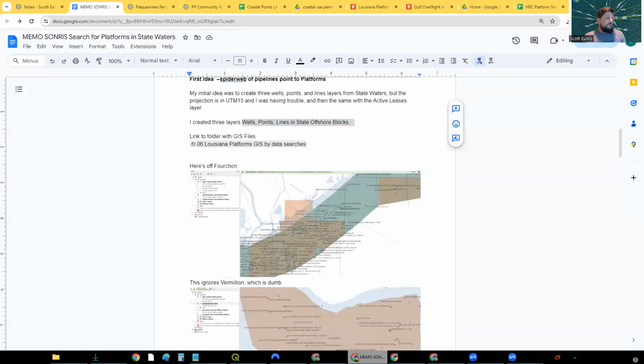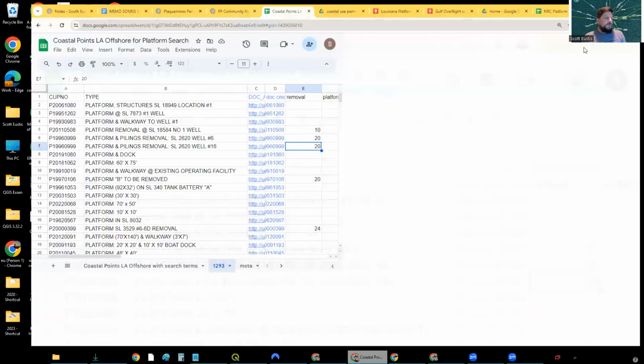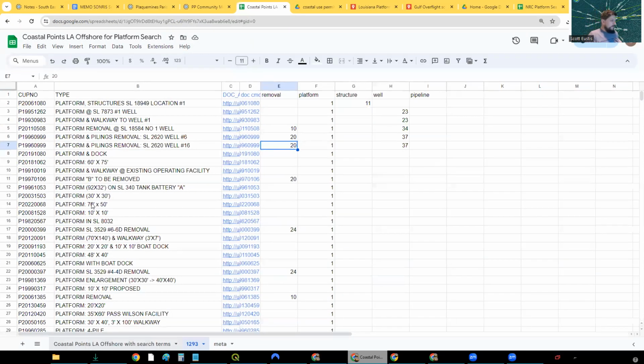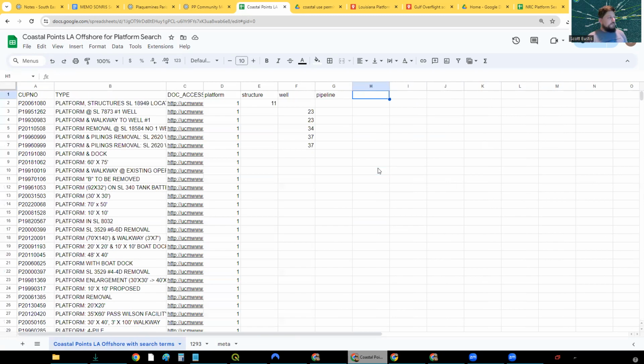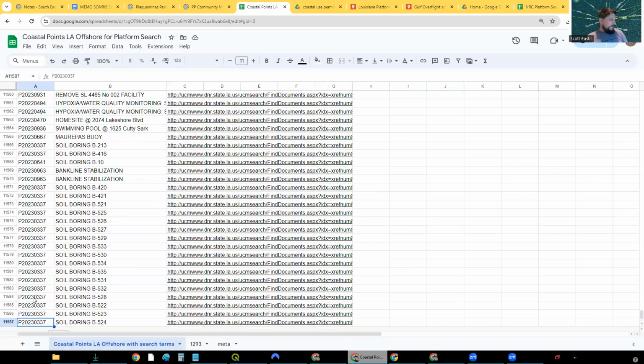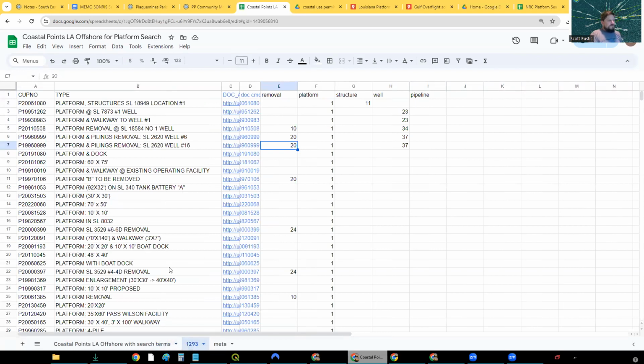So we can show a bit of that. Once we did the coastal points and got that whole thing, we did an Excel search for the word platform, the word structure, well, and pipeline. It probably should have included facility, because we ended up with only 11,000. So, my computing power could go up. I should add more and more terms to this method. And then when we did a geofence, it knocked us back down to 1,293.